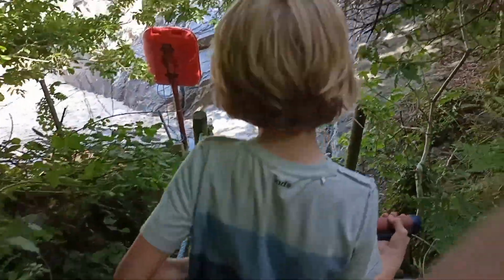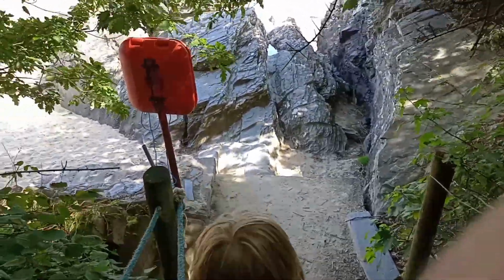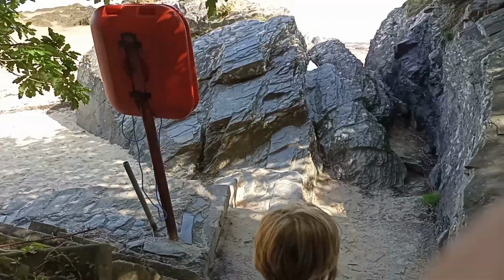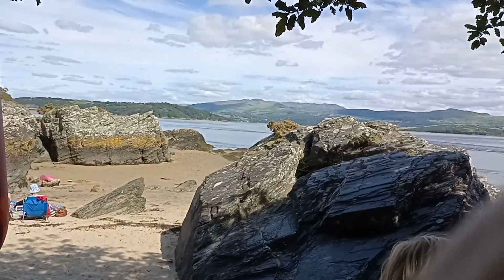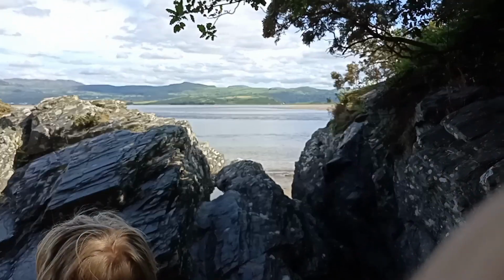Alright, last few steps. Coming out on the edge of the rock from the cliffside, which is pretty cool. Right onto the sand. Nice. Oh wait, no, this isn't the actual sand yet. This will do, isn't it? Let's do it together. That is epic. What a beautiful spot.